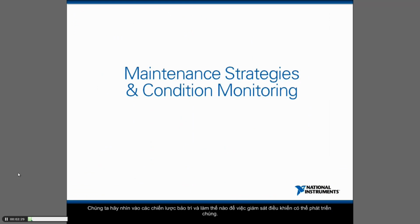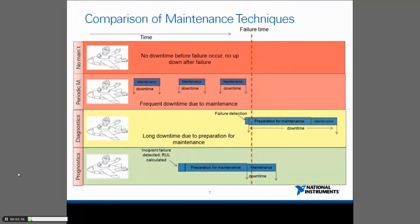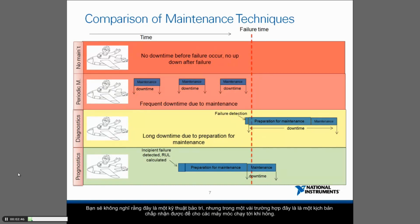Let us take a look at the traditional maintenance strategies and how condition monitoring can improve them. There are 4 general maintenance techniques. Firstly, we have no maintenance or run to failure. You wouldn't think that this is a maintenance technique, but in some cases it is actually an okay scenario to let the machines run to failure. Often they are non-critical or inexpensive machinery.